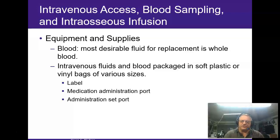You have to keep it refrigerated. It has to be changed out. Not that it's not a great thing to have, but by the way, in the field we usually only use O-negative blood, where you can give it to anybody. It saves us from the need for typing and cross-matching the blood.